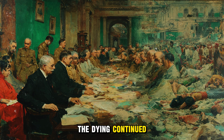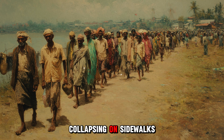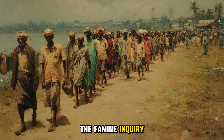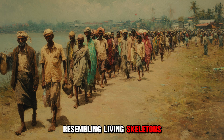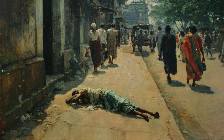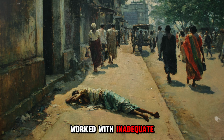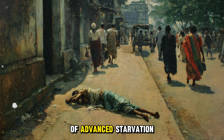The dying continued. By late summer 1943, the famine had become a humanitarian catastrophe, visible to anyone in Bengal. Skeletal figures wandered into Calcutta from rural areas, collapsing on sidewalks. The Famine Inquiry Commission that investigated afterward described victims as resembling living skeletons, people so emaciated that their bones were visible through their skin, with muscles wasted to almost nothing. Emergency hospitals filled beyond capacity. Doctors and nurses worked with inadequate supplies to treat victims of advanced starvation.